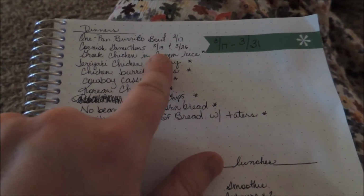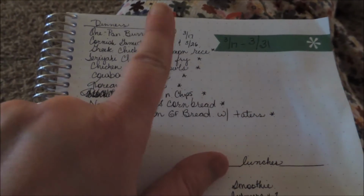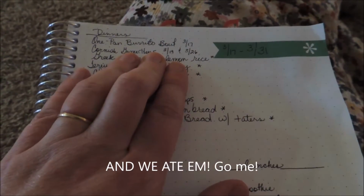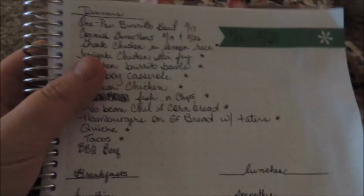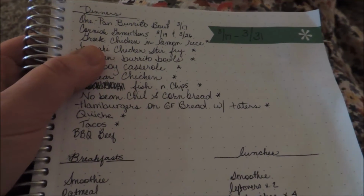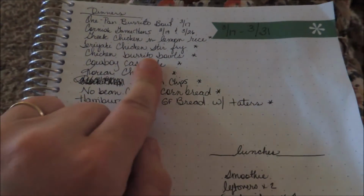Alright, then we've got some Cornish game hens. Yes, you've seen this on here since December. And I actually have them defrosting right now, so you will not see Cornish game hens on my menu plan again, unless somebody gives them to us. Whoa, sorry, got dizzy. Alright, and then we've got some Greek chicken and lemon rice. That was a very good recipe, and I will try to remember to link that one below.